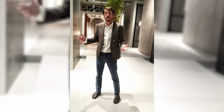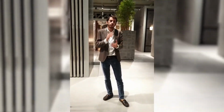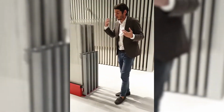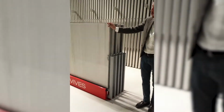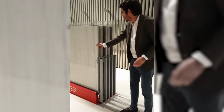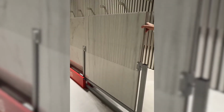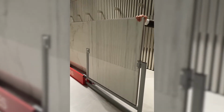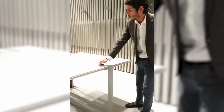Now we also have big tools for those who have a shop, who have some space to show the tile better, because at the end of the day, it's better to see a full piece than a small cut piece. So for that, we have different tools. The first one is one of the most interesting ones. This one holds 10 pieces of 120 by 120. The interesting thing about this stand is that not only does it come out, but you can also turn it around and look at the tile horizontally.